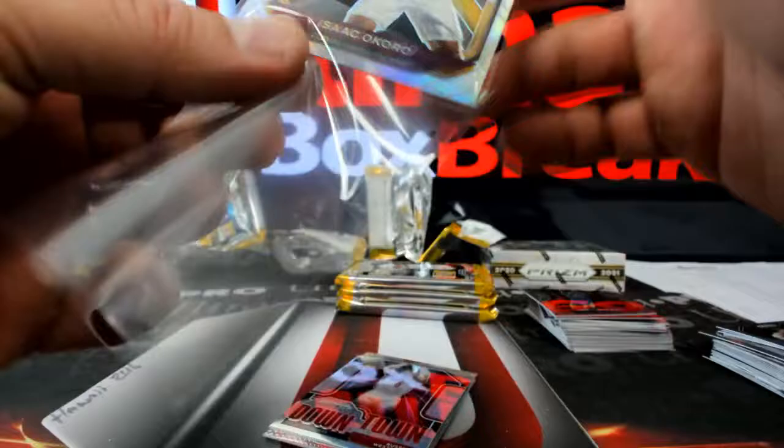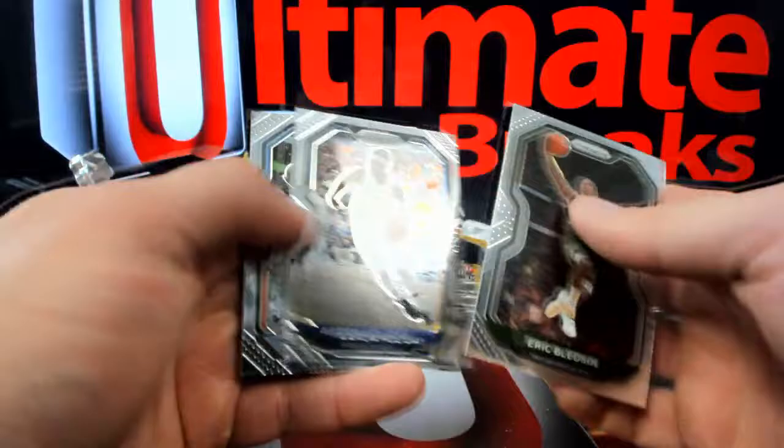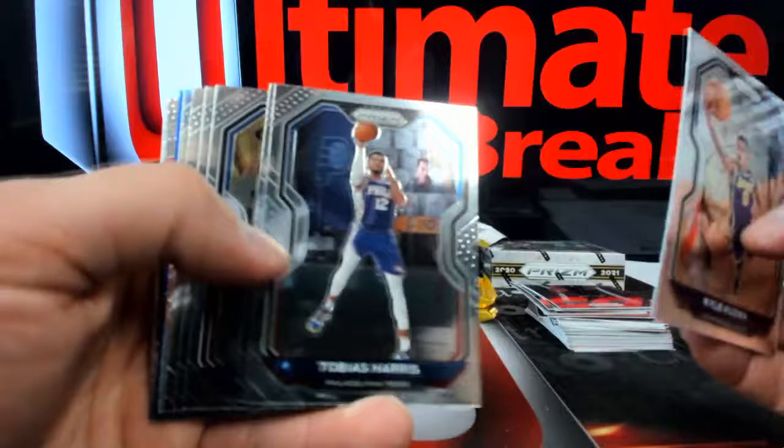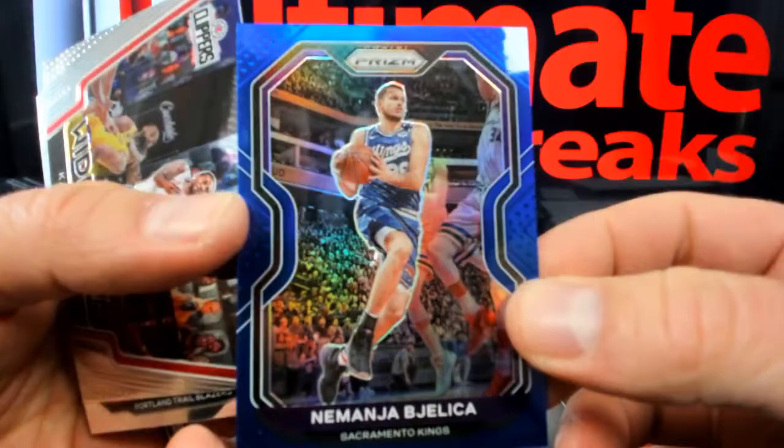Then you got the downtown hyper, Russell Westbrook. Back over to Houston, Isaac Hope. There you go, buddy. Kevin Durant, one of the flashbacks. Three hobby packs and then still the freebie box. The Friday freebie box, right? On Hika. The one time only, ever. There's Jeff Green. Nemanja. It's over the Sacramento.